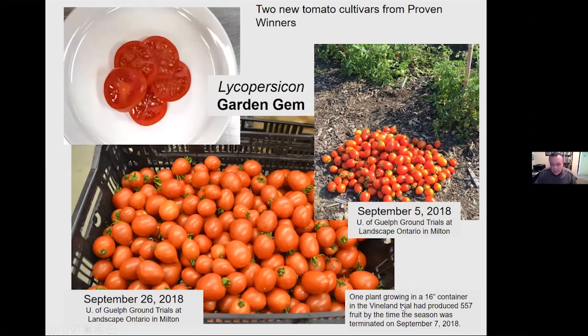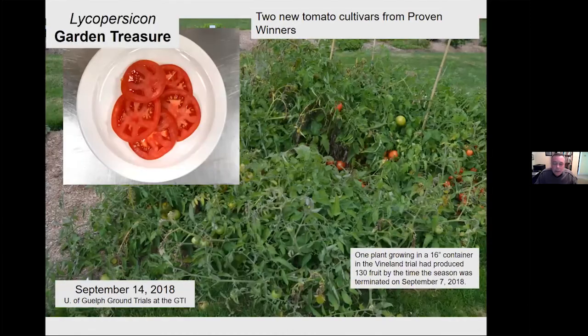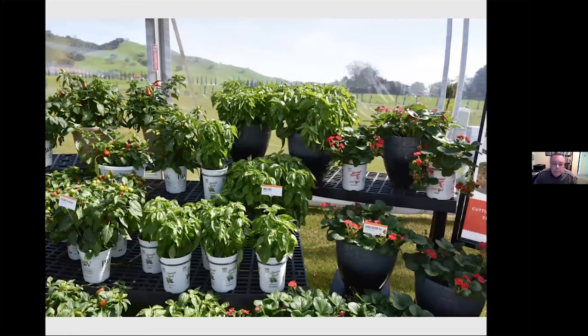I had one plant in a 16-inch container and produced 557 fruit by the middle of September. So that's a lot of fruit and very flavorful. Everybody loved this plant and they loved the fruit from it. And also was a slightly larger fruit from Garden Treasure. Again, very similar yield, and really it's a bigger fruit, so the yield was down, but it was really prolific. And anyway, a little bit wild for a container, but it can be used if you support it.